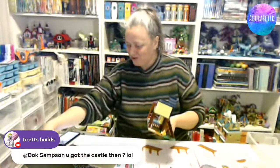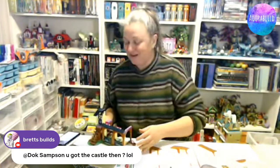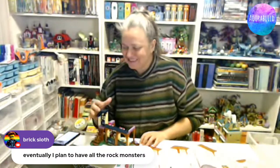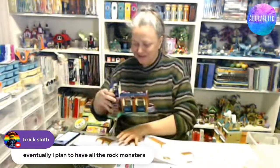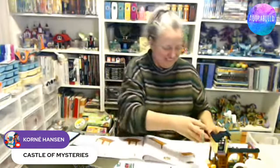Oh, there we go. Brett also calls it a castle, hidden side castle as well. That's why Brett and I are mates. Oh, and Sloth's planning to eventually have all the rock monsters. Yay! I know. I think it's just nice to have those little things in Lego to sort of work towards. Oh, Castle of Mysteries. Oh, it is a castle, is it? Yes, no, I think it is.